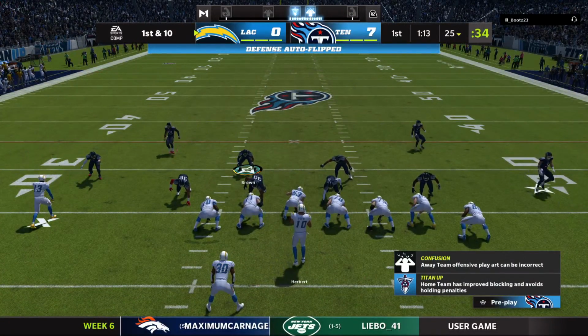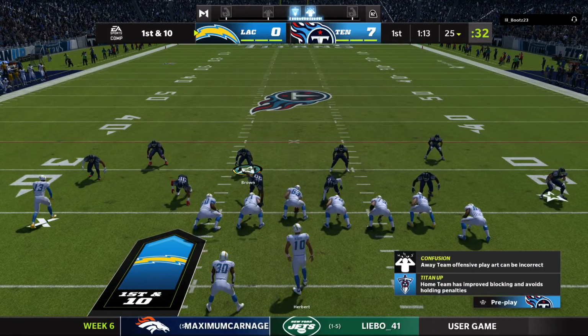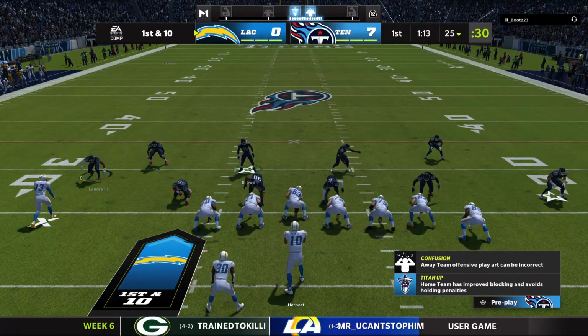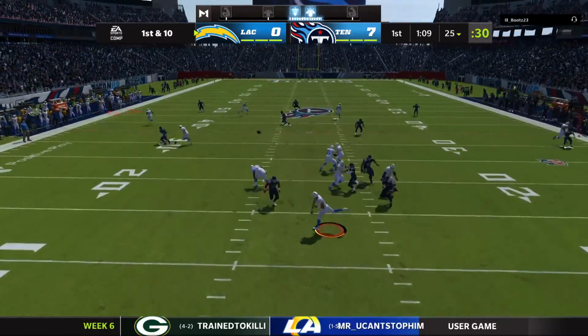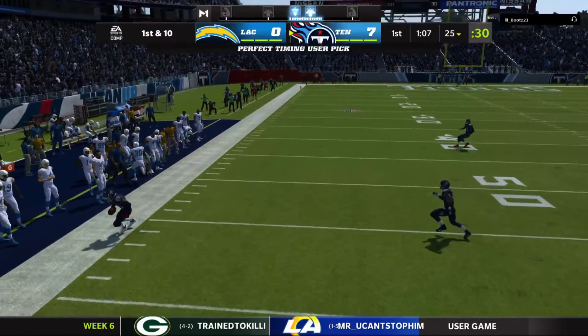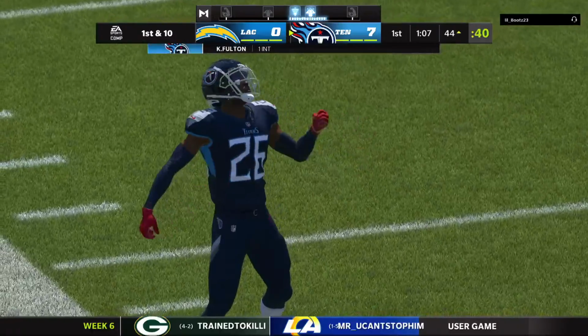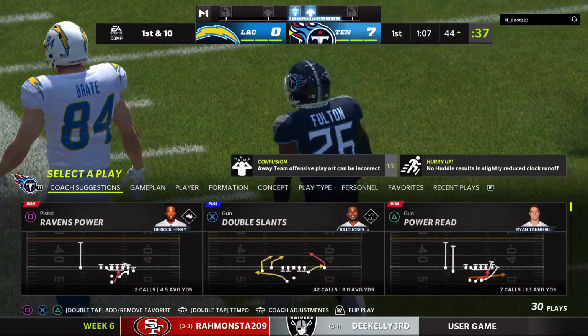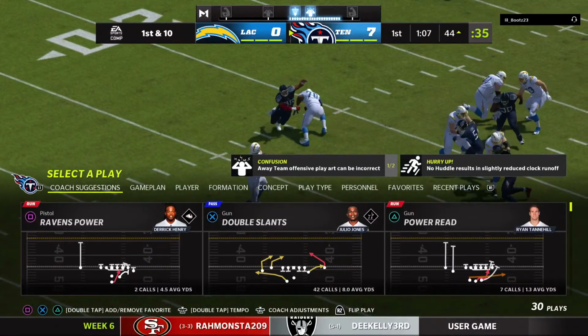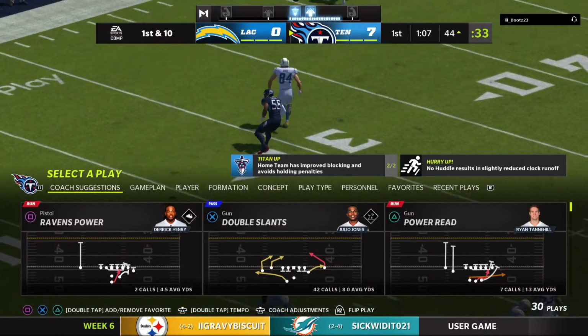Herbert and the Chargers now with a 1st and 10 at their own 25-yard line. Here's Herbert. Oh, he tries to force it in, and it's intercepted. Picked off by Christian Fulton. What a start defensively. Your offense goes out, gets the touchdown, and then you get the interception.